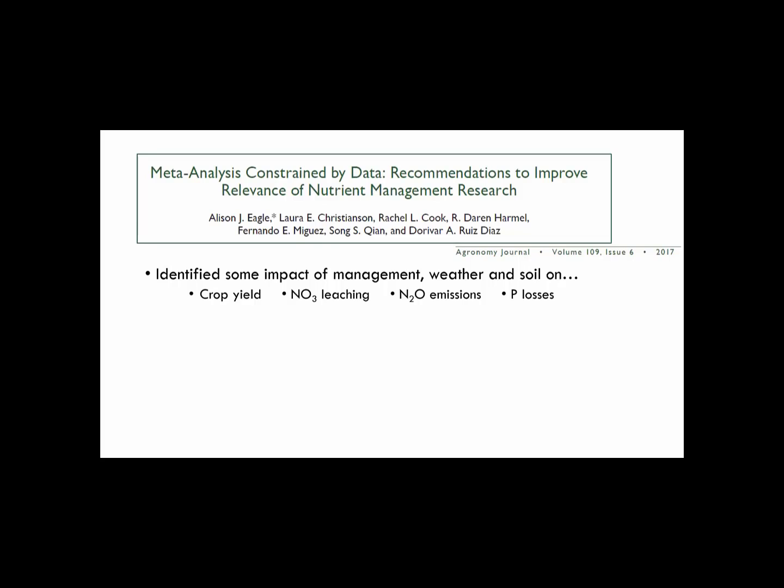However, when we started doing this work, we struggled with the data that were published because many of the studies that reported nitrate leaching, for example, were missing yield or missing nitrogen rate data. Or they were reporting only one aspect of it, like they'd be reporting phosphorus losses, but not talking about nitrogen at all, and reporting nitrate leaching and not talking about nitrous oxide emissions.